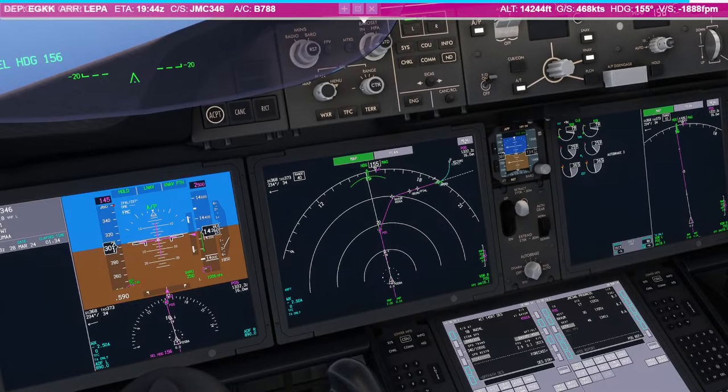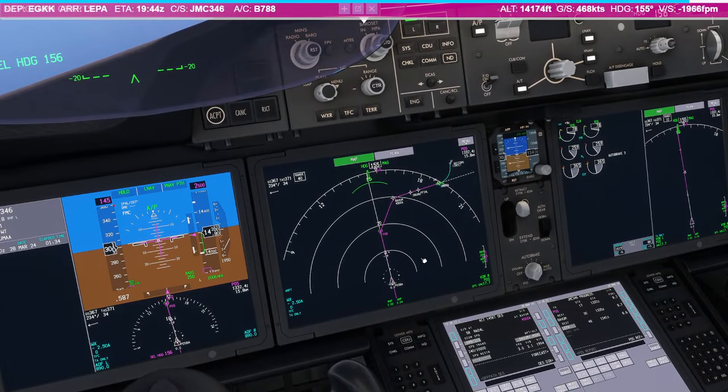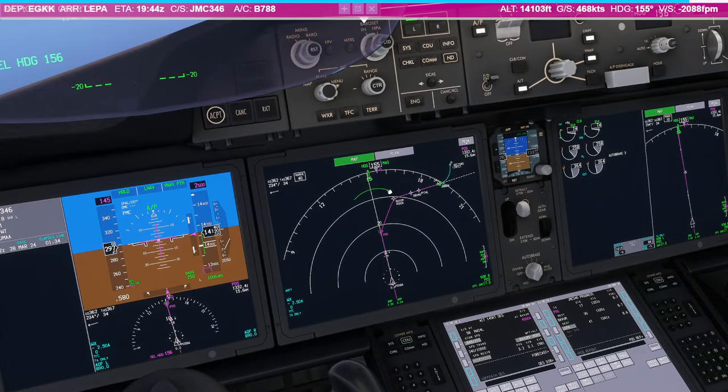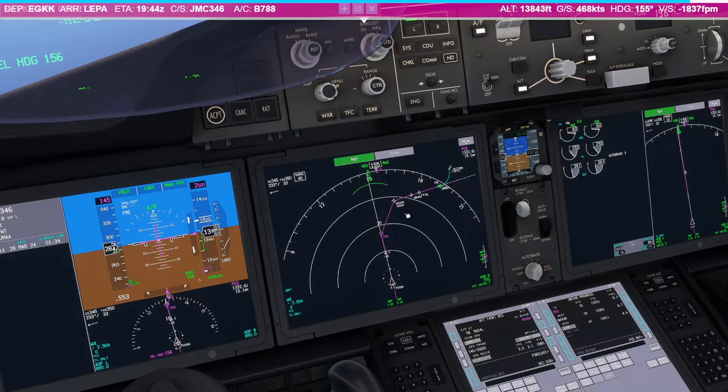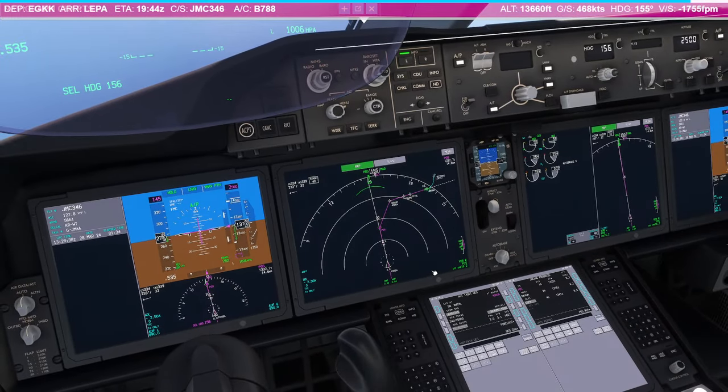Now we are catching up our friend here, so I am going to slow down now because they're only 10 miles ahead. So we go full speed brake. The green banana works well in this one, which I do like. So 4,500 above at Fathom. All looking pretty reasonable.